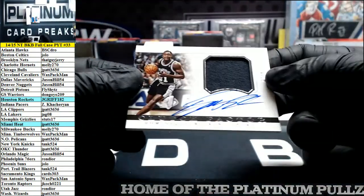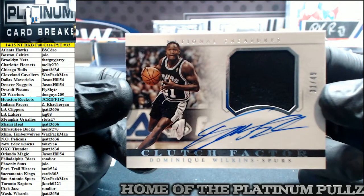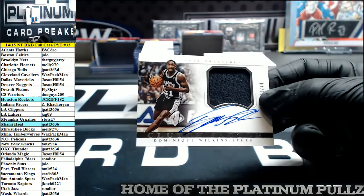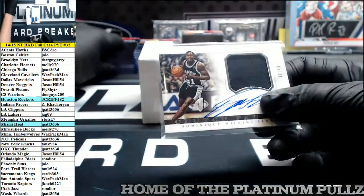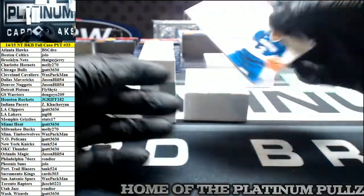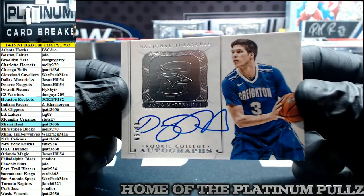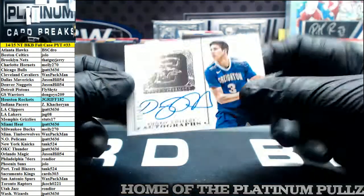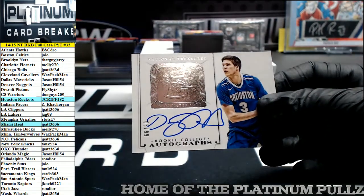Next up we have 31 of 49 Clutch Factor jersey auto for the Spurs, Dominique Wilkins. San Antonio Spurs going out to Wax Pac-Man. And the last card in the box, 8 of 99 rookie college autographs, Dougie McBuckets. This should be Chicago Bulls. Chicago Bulls J-Pat 3636. Doug McDermott. Dougie McBuckets.